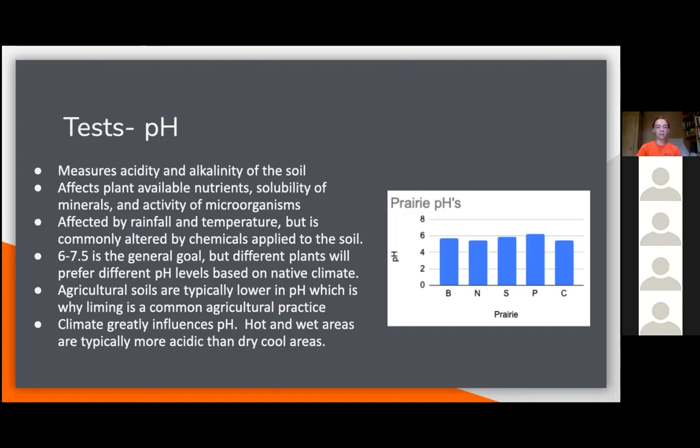James gave me the examples of azaleas and pin oaks, which like more acidic soil. And if you don't have that acidic soil, they're not going to do great. So if you ever have a plant that's really struggling and you've tried everything, maybe look into what kind of pH it likes, as well as figuring out what kind of pH you have.